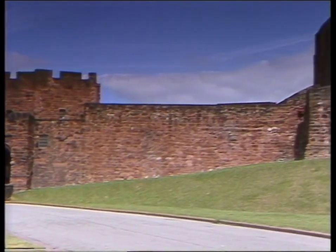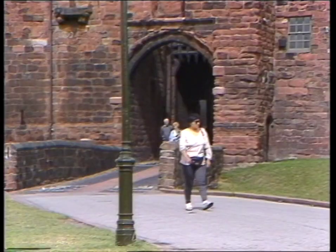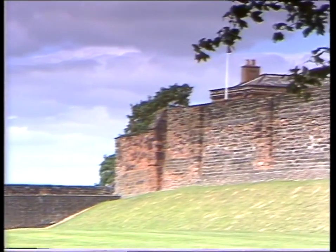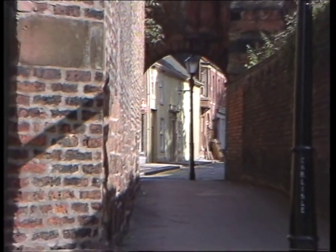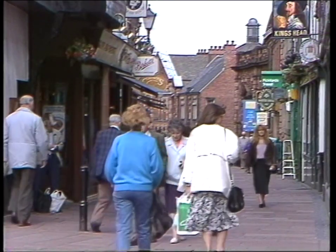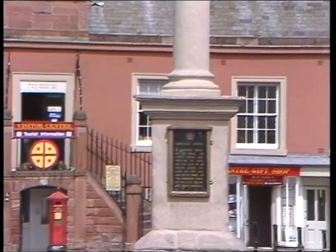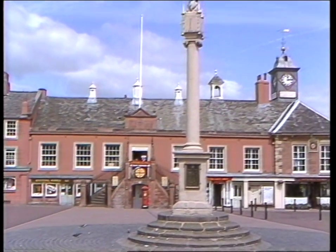Carlisle Castle was begun by Henry I of England and completed by David of Scotland, who regarded Carlisle as his southern capital. It now houses the museum of the King's Own Royal Regiment. Encircled by walls, citadels and castles are the quaint streets and alleys of old Carlisle. In the centre of the city stands the Market Cross, now the focus for an award-winning shopping centre which has been skillfully blended with its surroundings.